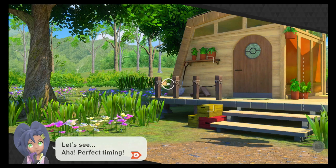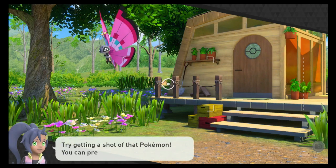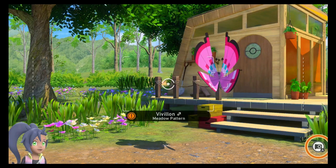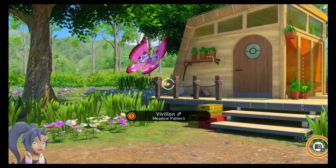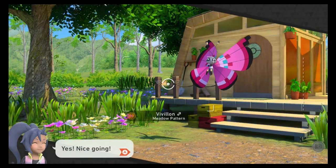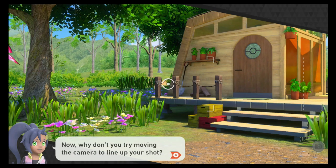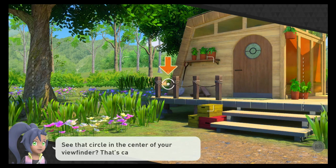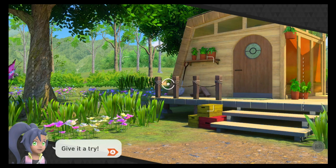Let's see. Ha! Perfect timing! Try getting a shot of that Pokemon. You can press the A button to take a photo. Yes! Nice going! Now why don't you try moving the camera to line up your shot? See that circle in the center of your viewfinder? That's called the pointer. If you use the left stick to move it, give it a try!